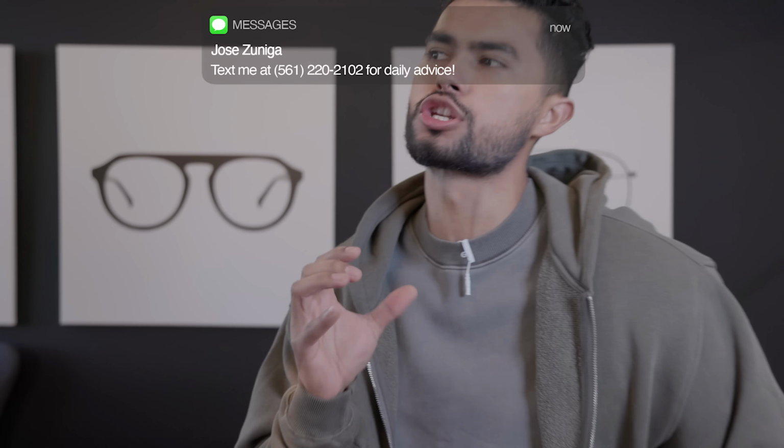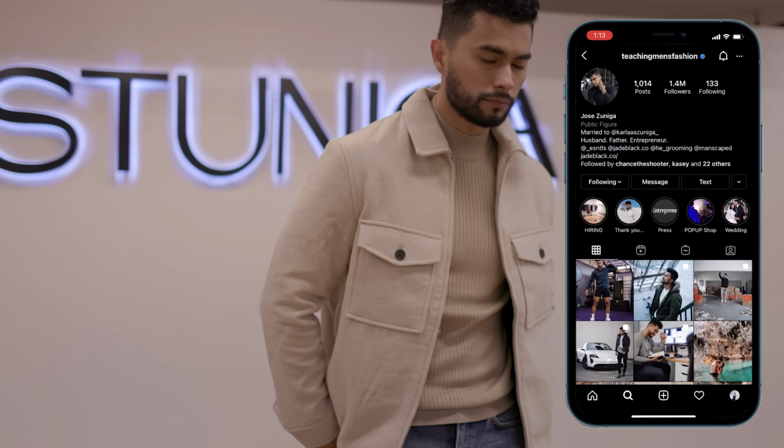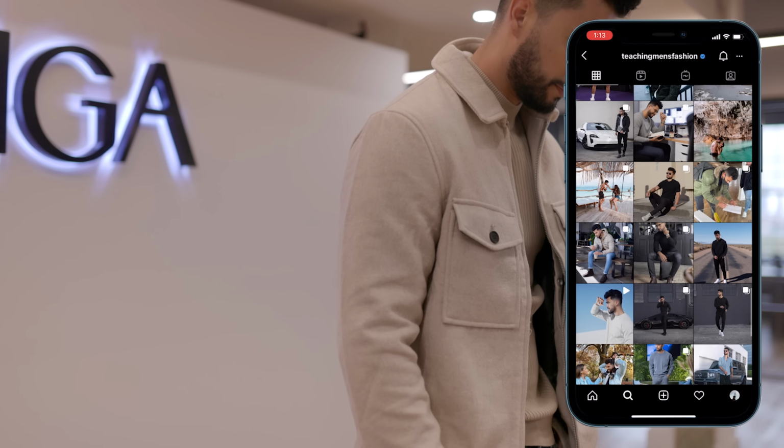And the truth is that there are certain items for fall, like Chelsea boots, that are played out. Look, I'm not telling you that they're unstylish. It's just that everybody and their mother is wearing them and you're no longer standing out. You're no longer looking good. And at this point, it's like a bad taste in your mouth.